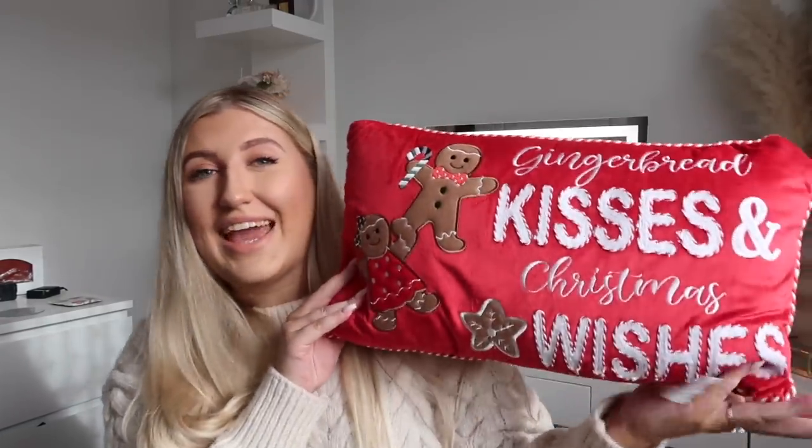And then I picked up, of course, a Christmas cushion. Can you go into The Range and not pick up a Christmas cushion at this time of the year? I really can't. Even if I had good willpower, I don't think I could. And I saw this one and I couldn't resist it. Again, can you tell the theme of my house at Christmas?